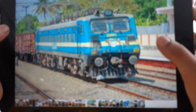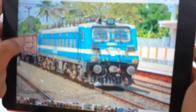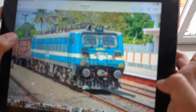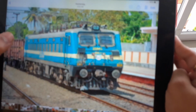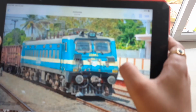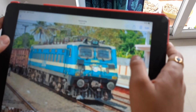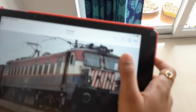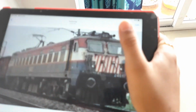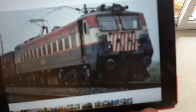This is WAG-7. There are two types of WAG-7. One is this color and the other is a red and bluish color. And there are also two exceptions of shapes. The one which you see like this, which is like an angle of a triangle, is one type. Then this is also one type, and there's another type called the tiger face, meaning this face is completely flat, and this is the other WAG-7.